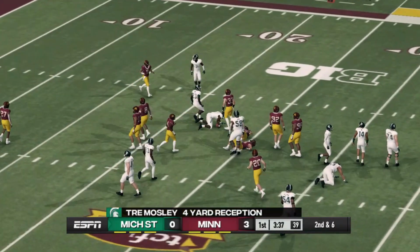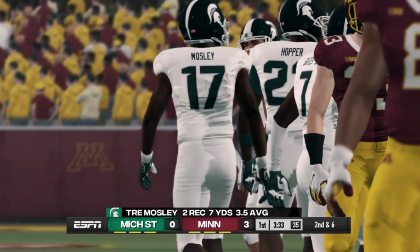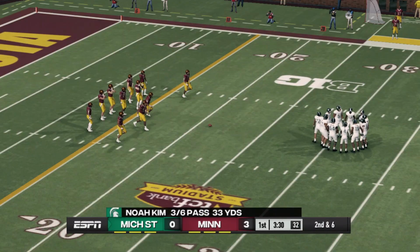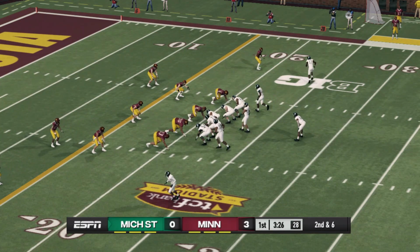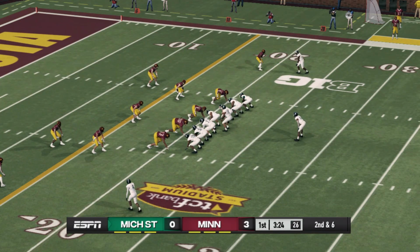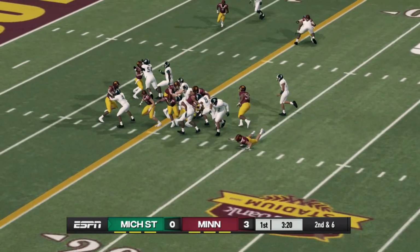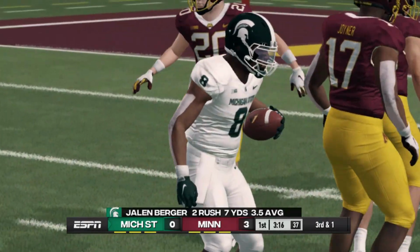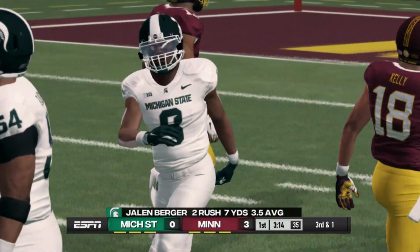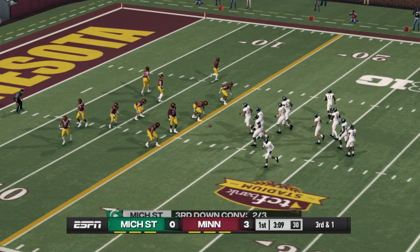His man, and they take him down immediately. Number 45 brings him down at the 21-yard line. This is the eighth play of this drive. Nice run there. He gets 4, maybe 5 yards on the counter. They've been 2 for 2 on third downs in this drive, and they'll try to convert again here.